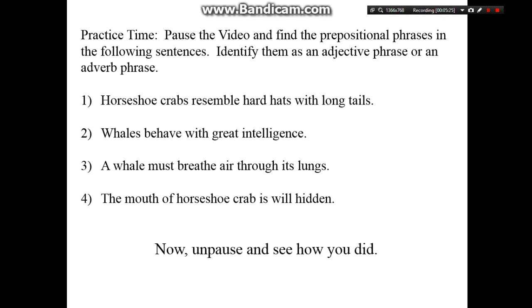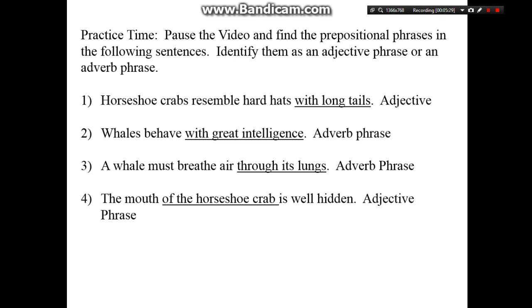All right, by now, hopefully you finished. And let's see how you did. Number 1, horseshoe crabs resembled hard hats with long tails. With long tails modifies hats. Hats is a noun. It answers what kind of hats? The one with long tails. Or which one of the hats? The one with long tails. Therefore, it is an adjective prepositional phrase.